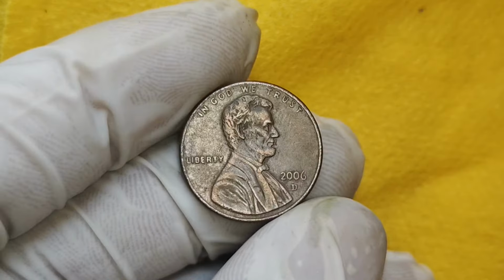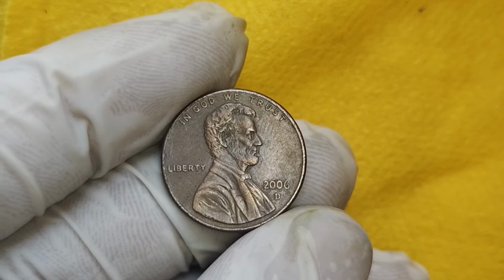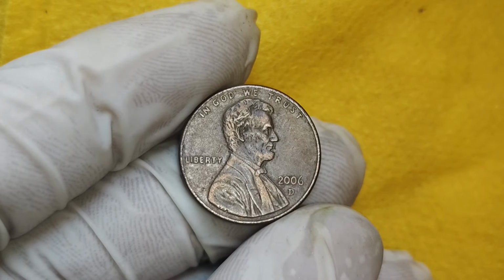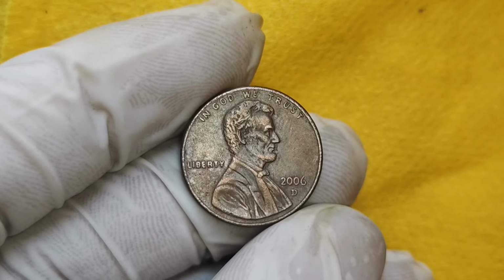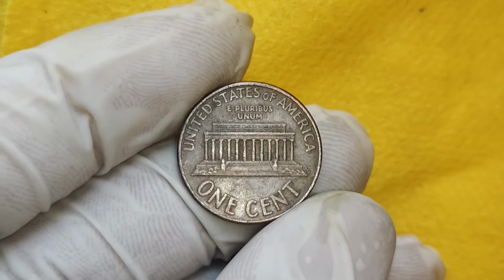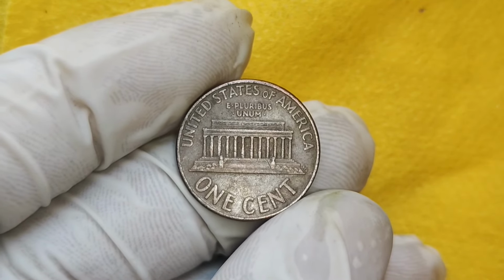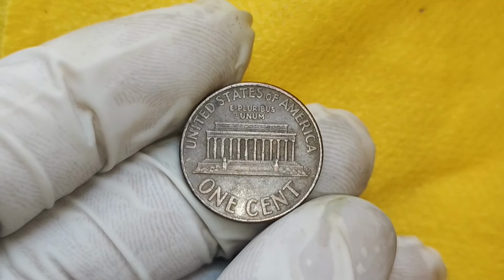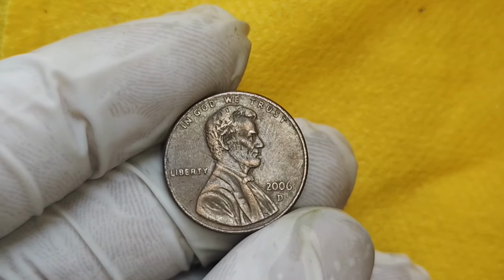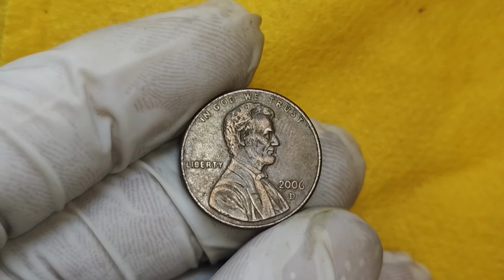The million-dollar question. What about that $2.2 million valuation? Now, let's address the elephant in the room. You've probably heard whispers about a 2006 D penny being valued at $2.2 million. Is there any truth to this? In the world of coin collecting, certain pennies have fetched high prices due to unique errors or historical significance. For instance, the 1943 bronze cent sold for $1.7 million in 2010. However, there's no credible evidence or recorded sale of a 2006 D penny reaching such astronomical figures. It appears this claim is more myth than reality.